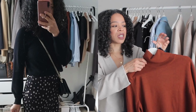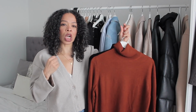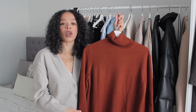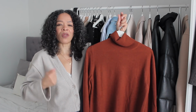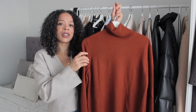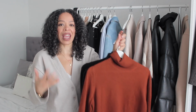Cashmere is just amazing for those days that it's cold, but you don't want to wear a thicker knit. This just fits really nicely, especially if you're wearing, for example, a leather jacket, a biker jacket. They're not very heavy and thick. Well, they could be heavy, but they're not super thick, so this will give you an extra layer of warmth without feeling heavy on your body.